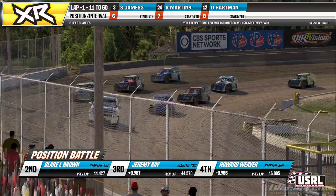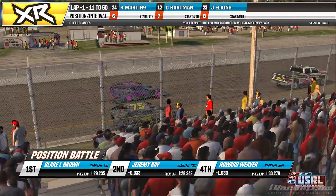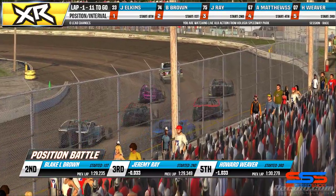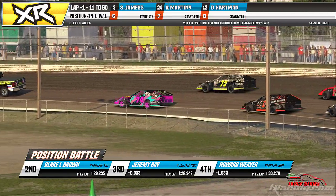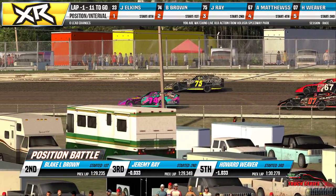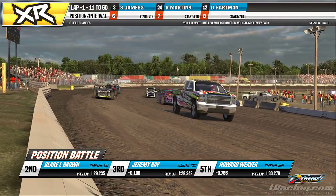Yeah, no doubt about it. And like I said, Howard Weaver's out here. Some big names out here, and you talk about Jeremy Ray and Blake Brown there. That first heat, those guys were lighting it up, just a prelude of what we're going to see. We've got one more heat race after this, then I believe we've got a D, C, and a B main before we go into our feature tonight. The pace truck is coming around the turn here, Blake. You want to take us to the green flag this time?